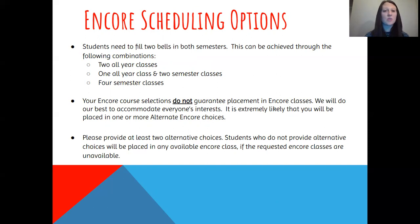Your encore choice selections do not guarantee placement in those classes. We will do our best to accommodate everyone's interest, but it is extremely likely that you will be placed in 1 or more alternate encore choices. Please make sure that you provide at least 2 alternative encore choices. Students who do not provide those alternate encore choices will be placed in any available encore class if the classes that are requested are not available.